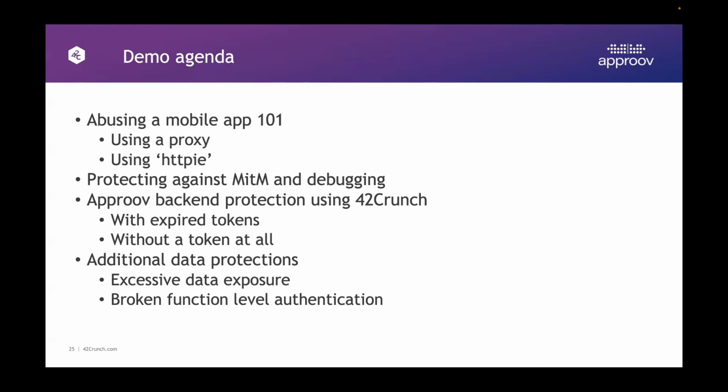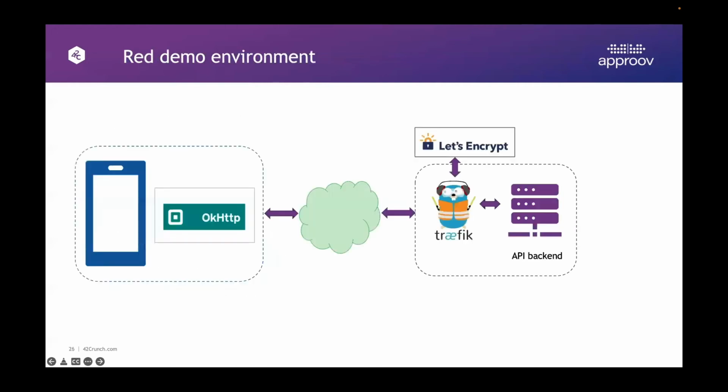And then we're going to take a look at additional protections that you can instantiate with 42 Crunch, particularly around data constructs, so excessive data exposure, and then broken function level authentication. Before we dive into the demo, let's have a look at the environments.